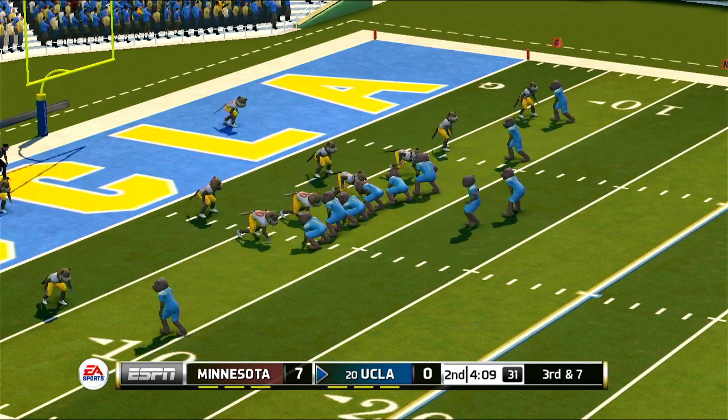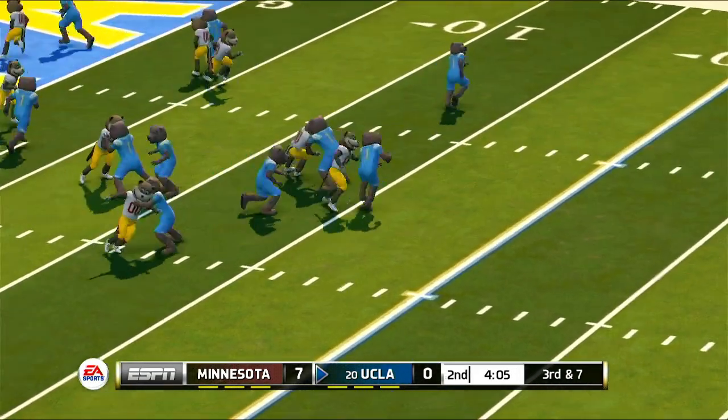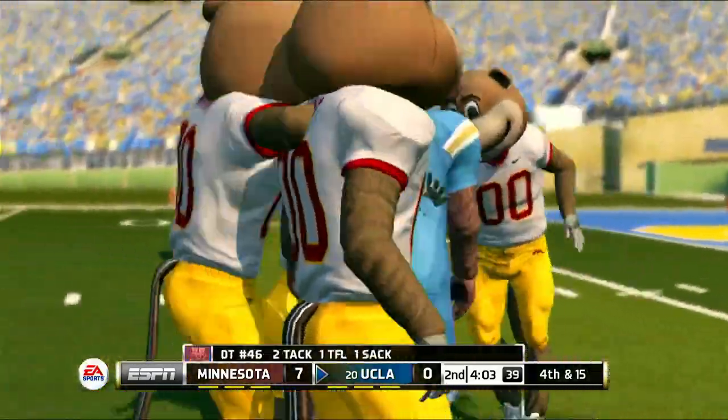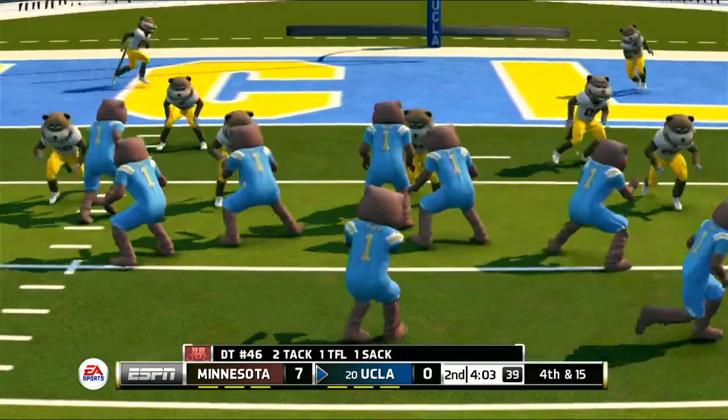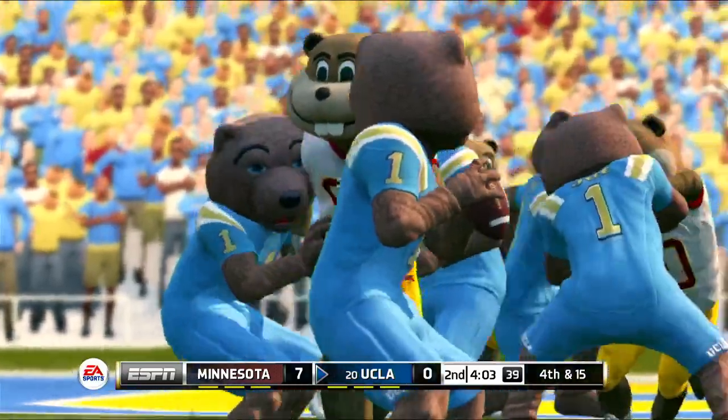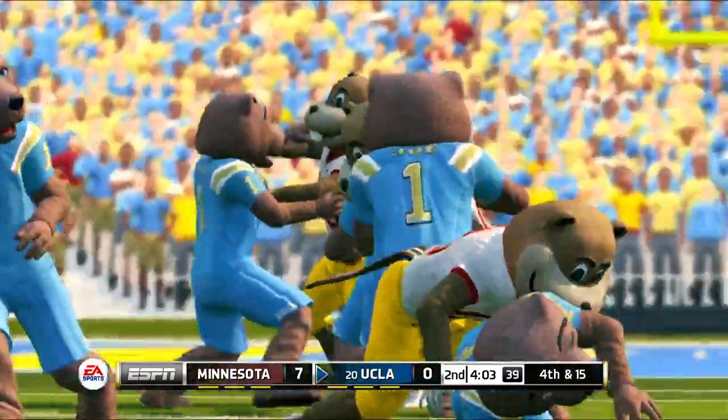Mike 1! Mike 1! Hit! They'll make the sack. Boy, Brad, that was a big hit on the quarterback. It would be interesting to see how he responds from this hit and whether or not he comes after his offensive lineman and challenges them to start playing a little bit better.